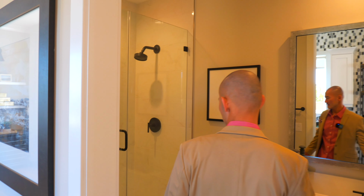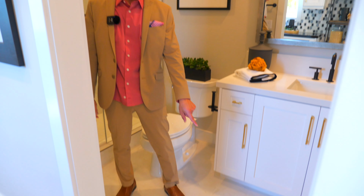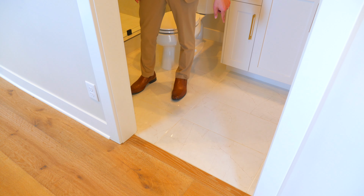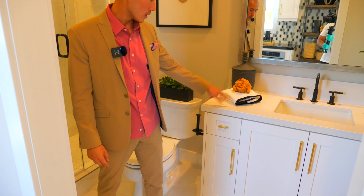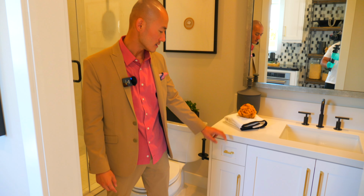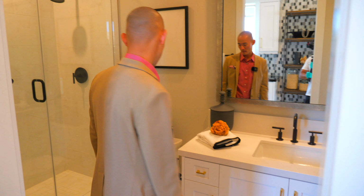All right, so we got the guest bathroom here. Miguel, show them the floor. Look, I'm loving the floor. Look at that. So we got porcelain tiles on the floor right here, right? Check this out. And we got another quartz countertop right here and the same white cabinets with the gold handles, okay? Very nice. Check it out.